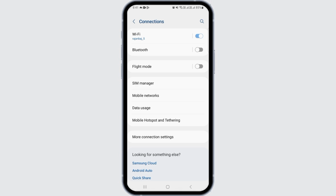Now, you want to tap and select the NFC option. If it is toggled on, you simply want to toggle off that button. So if you find the Use NFC option, toggle that button off. Once you do that, you will no longer receive the notification that says NFC tag detected.